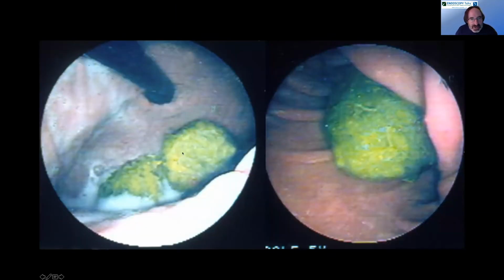Just another example, 2 pieces of corn cobs remaining in this dog's stomach. This dog got into the garbage, ate a whole bunch of corn cobs, vomited corn cobs for about 7 to 10 days. The vomiting stopped. A referring veterinarian took a radiograph, and there were still 4 pieces of corn that were not coming out despite all of this vomiting.